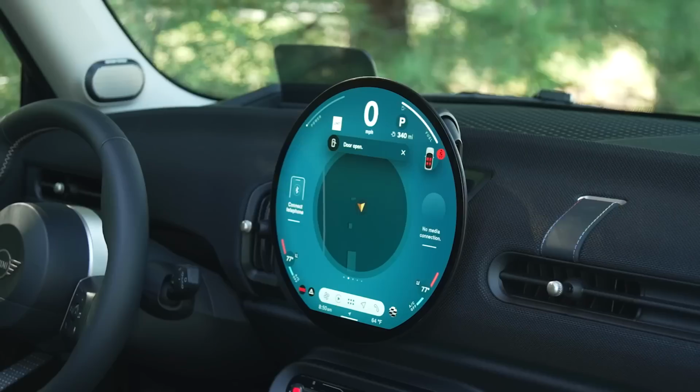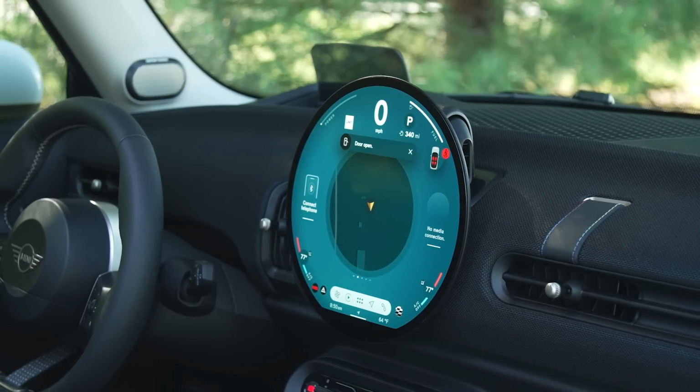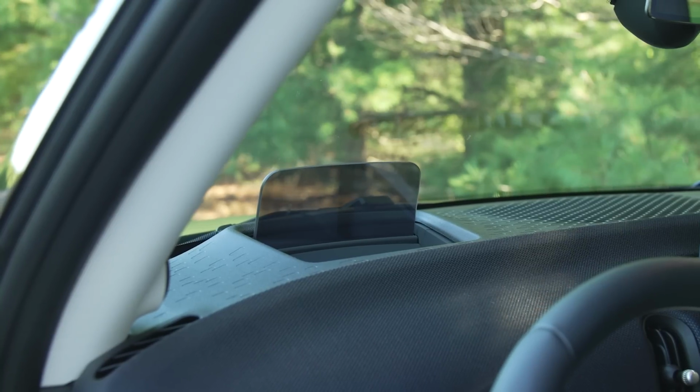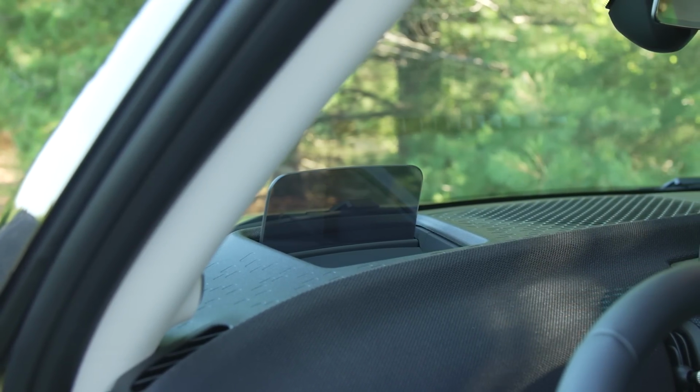I actually found it helpful because having the driver's display in the center screen itself, there's so much information going on. You're constantly looking for what's my speed, versus when you've got the heads up display, at least it's right there in front of you. It is weird that it's not on the windshield itself. That did take a little bit of getting used to. And I felt like no matter how you tried to change the settings, it was always slightly rotated, even when it wasn't, in the settings.